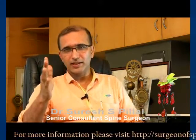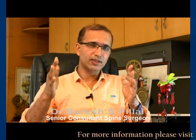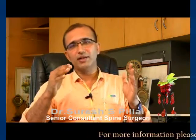So the truncal, shoulder and spinal balance, everything will be maintained. Cosmetically the child will be balanced, preventing early osteoarthrosis, and truncal and spinal balance and their mental status will also be improved. So it should be done. The treatment for these curves should be done at an early age when it is indicated.